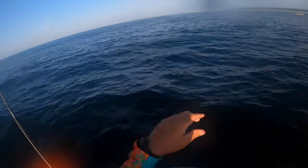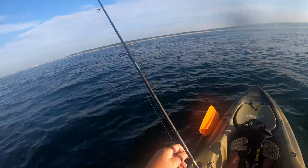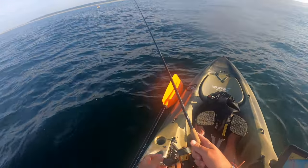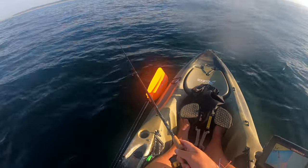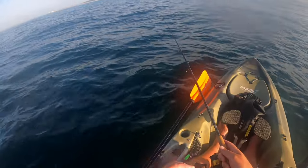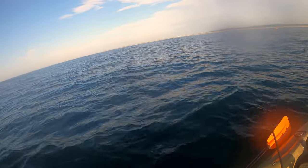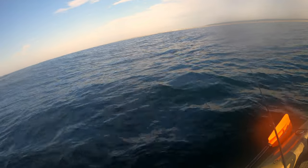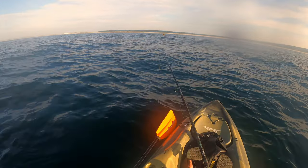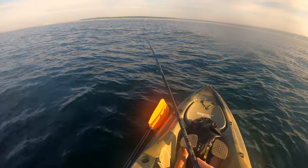Try a little metal jig. See if we can get anything down there with this. Jig head here. Put that down there. See how fast it goes down. Jig should be staying on for sure. Probably a porgy though. It's all right. First one on the jig, first one on this rod, right?